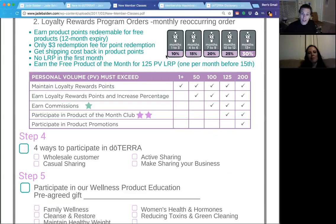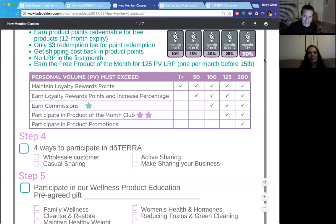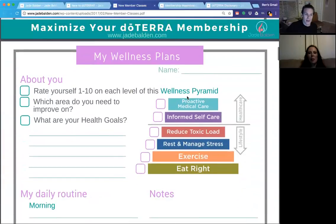So this is all educating them. This is all the benefits of doing it. Okay. And when you talk about pros and cons, I don't know any reason why you wouldn't do it. Anyways, there's so much that can be said. So just be careful not to say too much, and have them come to the Wellness Product Class.